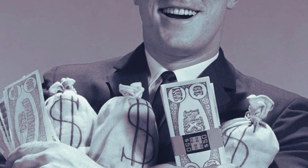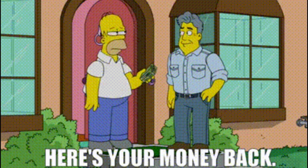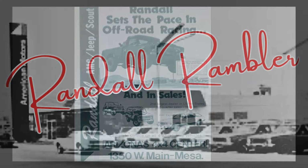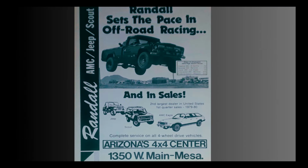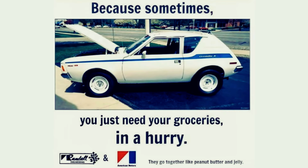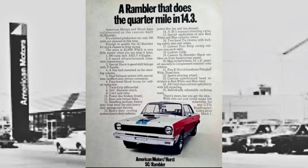But anyway, after getting over his initial disappointment and getting his deposit back, he set out on a new quest for a replacement muscle car. John remembers driving by the Randall AMC Rambler Jeep dealer. Yes, this is the same dealer who then was gaining notoriety for their AMC performance mods, their racing programs, and who would later build the 401 XR Gremlins. What caught John's eye was this outrageous red, white, and blue car. He had to stop in for a better look.